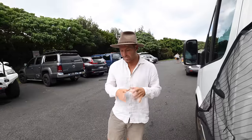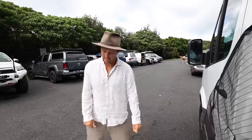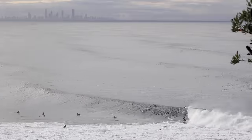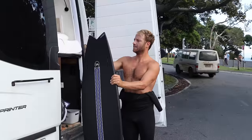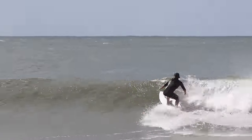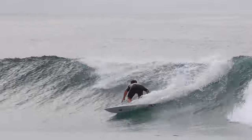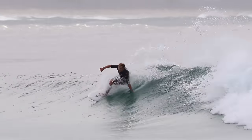It's amazing to me how minute changes in shape, in outline, in curvature have such a big impact out in the water. On the next episode of The Greatest Twin Fin, we're deciding our four finalists. But with three great new boards added into the mix and more cyclone swell on the way, it's going to be an extremely hard decision.